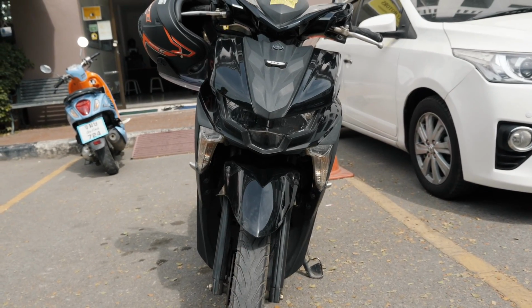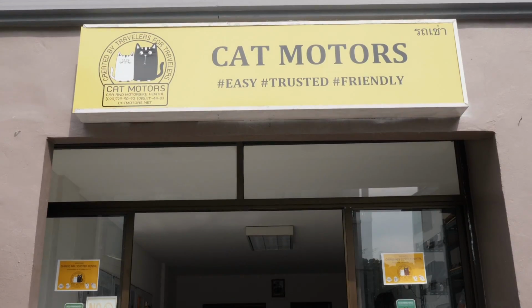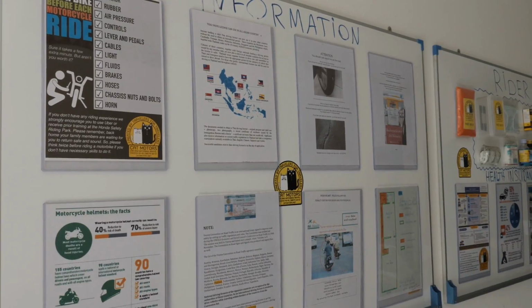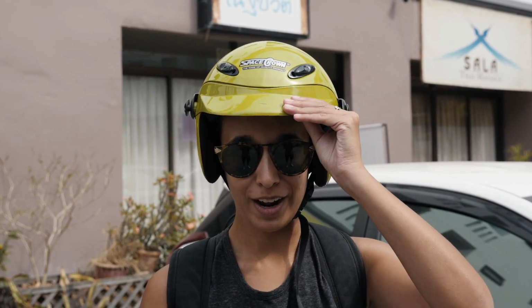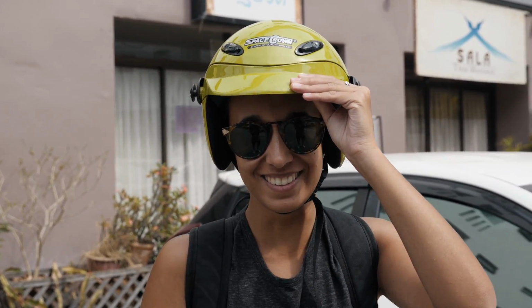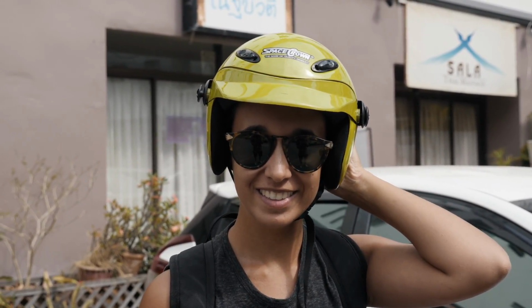So if you do come to Chiang Mai, we always recommend Cat Motors, and you can just message them, it's so easy. I think it's a 3,000 baht deposit, and then anywhere from 200 to 300 baht per day for the bike. But have a look how cool this is. This is 100% a child's helmet. But we are about to head to Big C now to do our shopping. Nice, let's go.